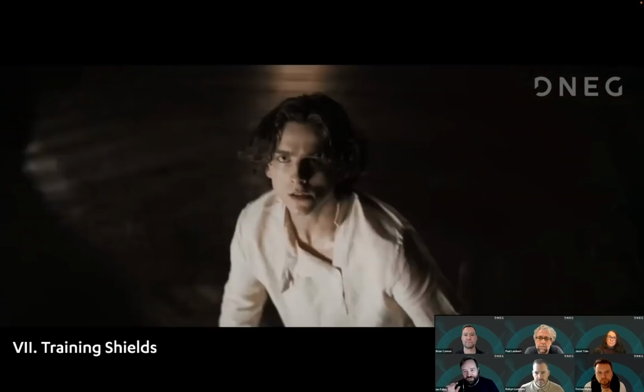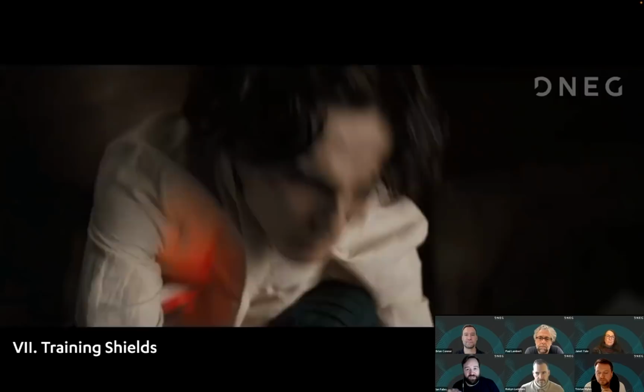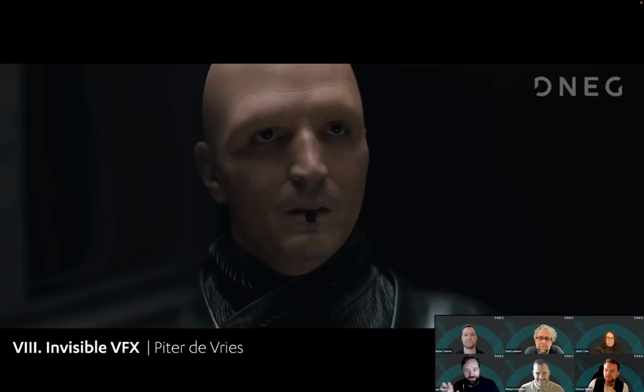Okay. And just the final thing we're going to look at before I go through some questions is some invisible effects in the film. I feel like most of the visual effects are invisible in some ways, but I don't feel any of this stuff has been shown before. So, Paul, do you want to quickly mention what's going on here with the head?